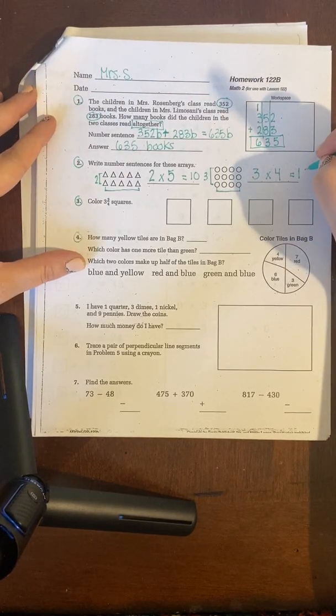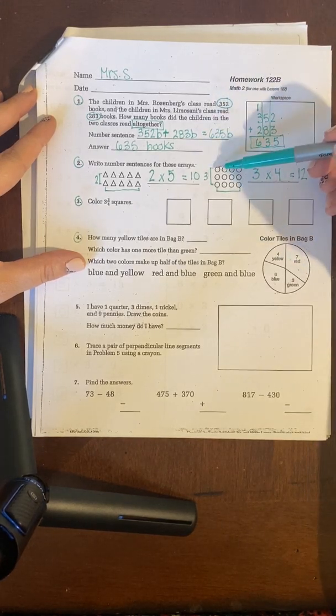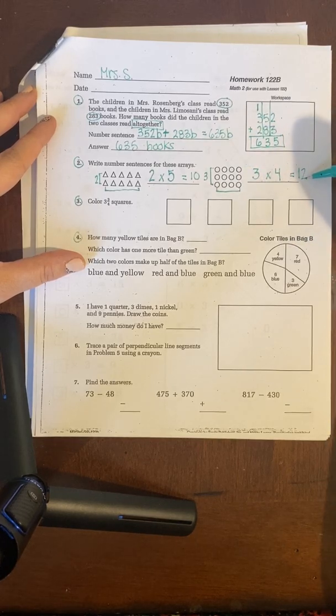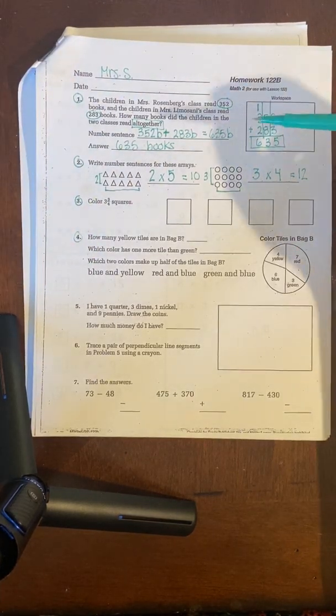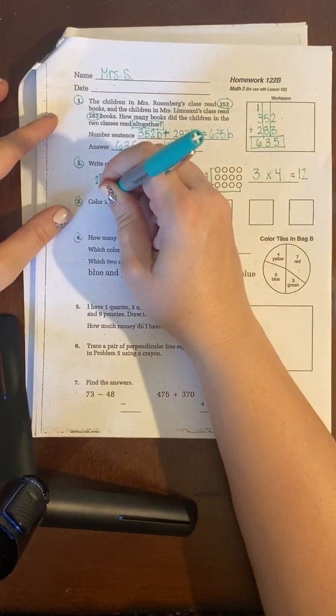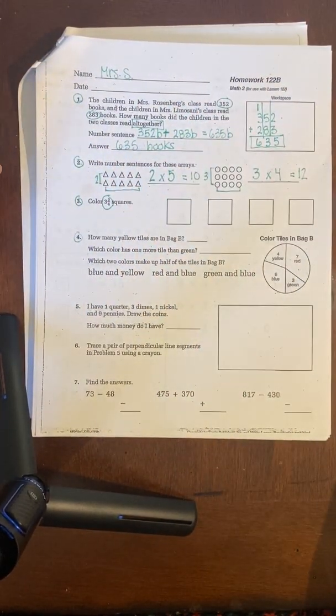But I can double check to see if my answer is correct by adding all my circles. 1, 2, 3, 4, 5, 6, 7, 8, 9, 10, 11, 12. Am I correct? Yes. All right, now we're gonna go ahead and move on to number 3. We're gonna color 3 and 3/4 square.